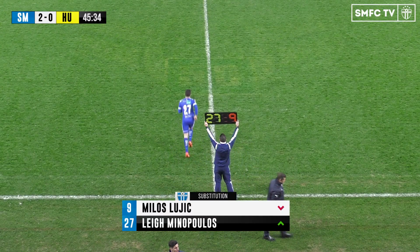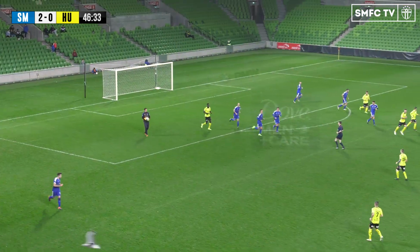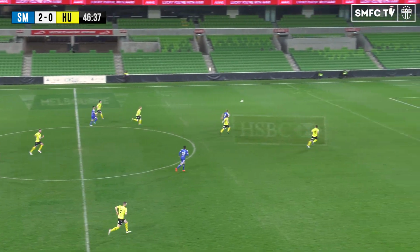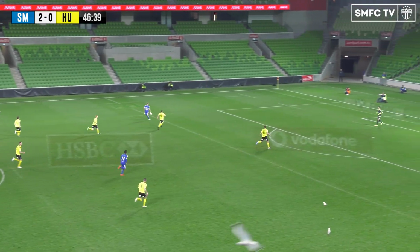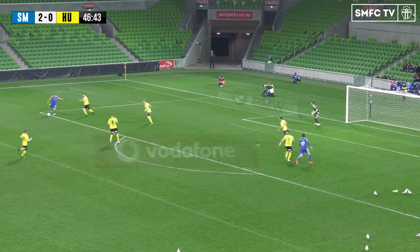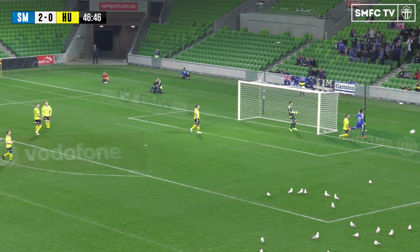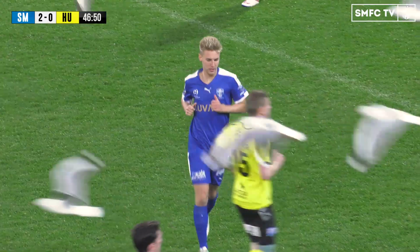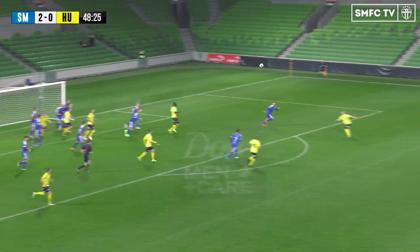Well, as the second half begins, Milos Lujic has been rested here. Obviously not 100%. On comes Limanopoulos. Long ball bombed forward there by Reganovic. It turns out to be a pretty good one because Jesse Daly might find space for a cross here. It's only got one man in there. It's Limanopoulos far post, and that was not far away.